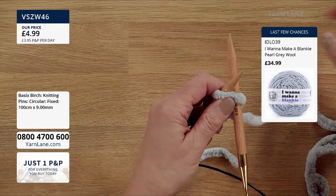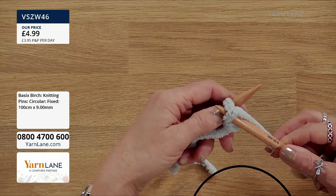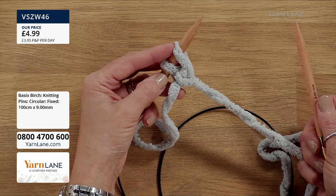So we put our yarn or wool over the right-hand side needle, we pull that needle back, and then it pops over the top and it pulls that loop up. Then we'll twist it round and put it over the left-hand needle, and we've created a stitch. As I say, there are different ways of doing it, Debbie, but that's the way that I was always taught.